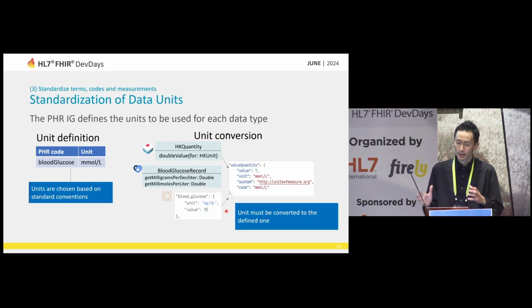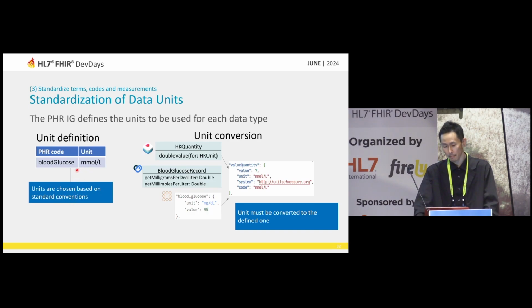The PHR-IG defines the unit to be used for each data type. Regarding unit definition, units are chosen based on standard conventions. In this case, millimole per liter for blood glucose. So then a unit must be converted to the defined one. So we define the millimole per liter in our code system, in our IG. So people need to convert the unit.